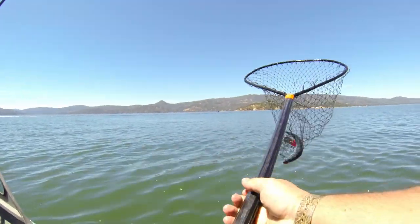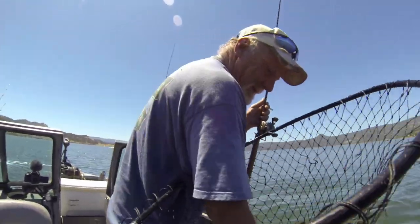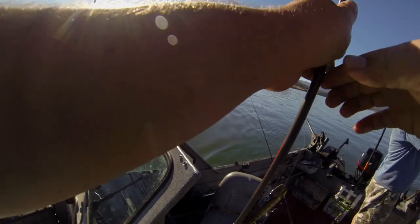There we go. Got another one. Number seven. Woohoo! Look at that beautiful silver color. These things are gorgeous.